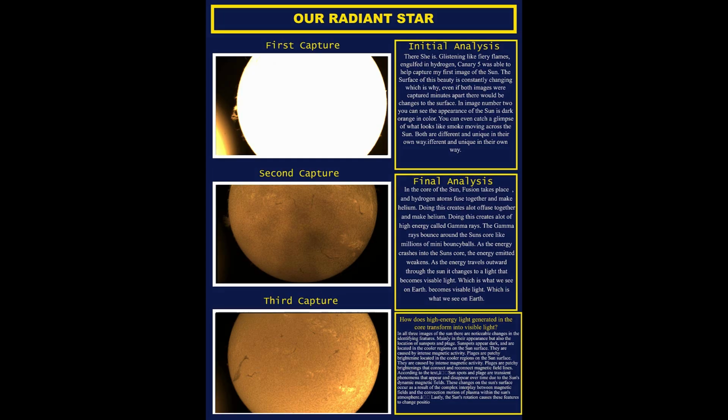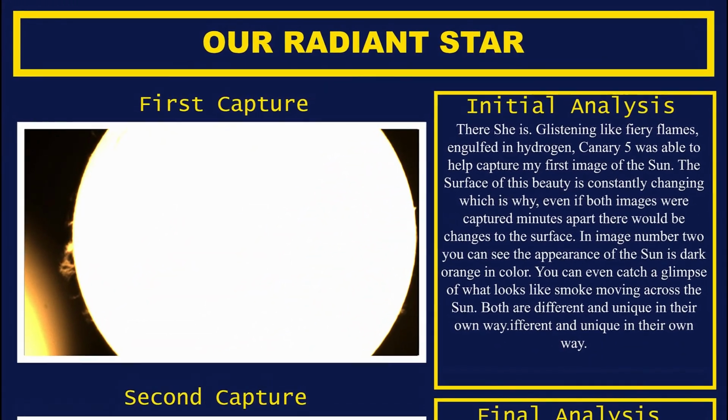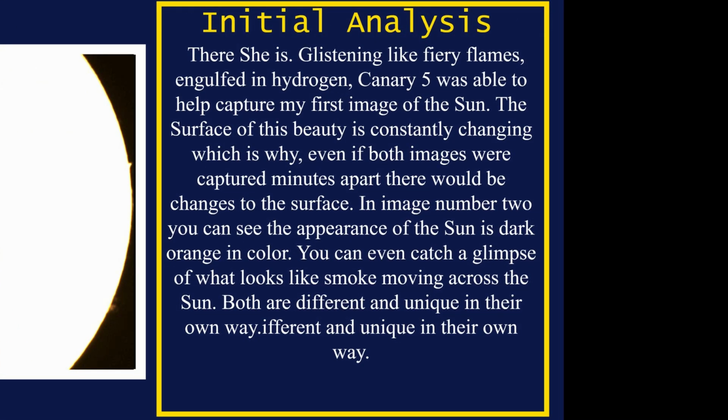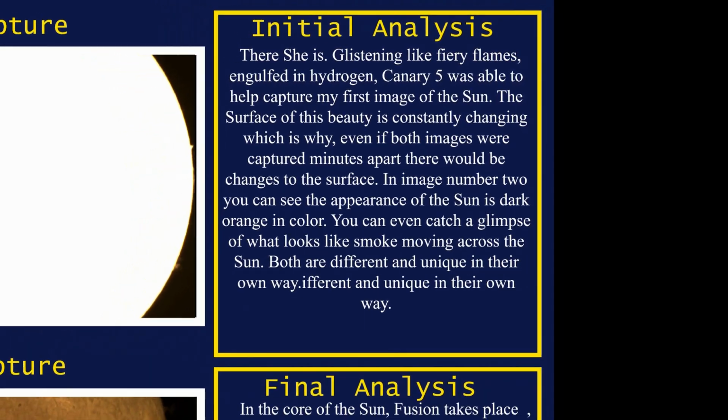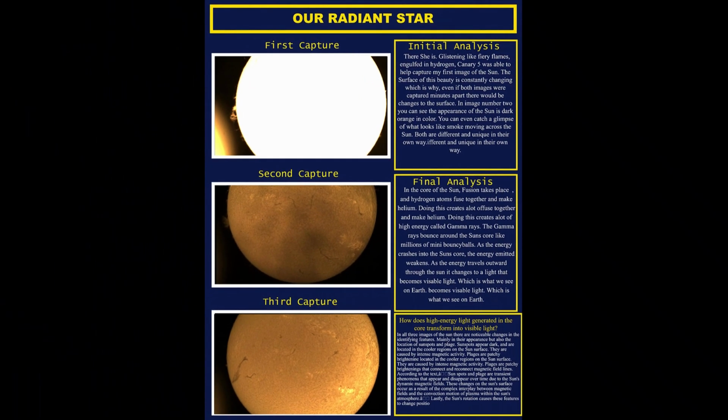Crystal's analysis of their images is both creative and scientifically sound. I particularly enjoyed the initial analysis. "There she is, glistening like fiery flames engulfed in hydrogen. Canary 5 was able to help capture my first image of the Sun. The surface of this beauty is constantly changing, which is why, even if both images were captured minutes apart, there would be changes to the surface."